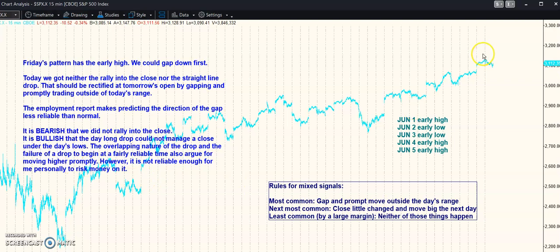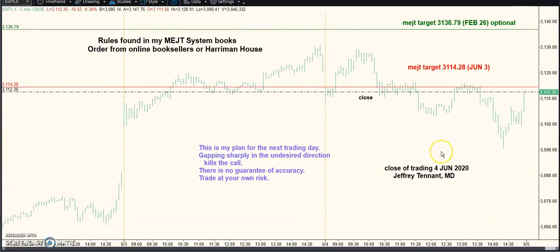So I think we'll go up, but it certainly is not reliable for me personally. It's not reliable enough for me personally to risk any money on it. And if I am wrong on this, it's not going to cost me. And if I'm right, and it goes up without me, I don't care.